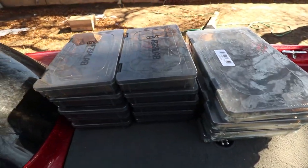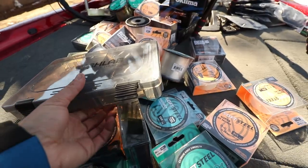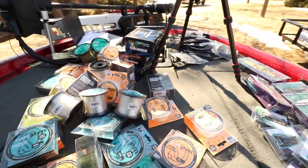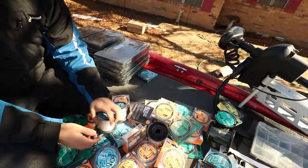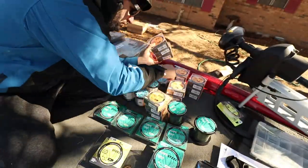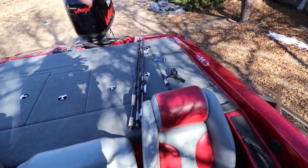All right, so there are the Fish Lab tackle boxes. We're gonna get rid of all my old boxes and change them out to these Fish Lab tackle boxes. All right, so now we got the line. I'm putting you guys back on the tripod. All right, so here is everything we got, plus these rods over here, but we'll get to those last.